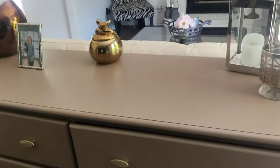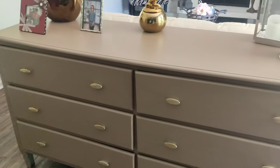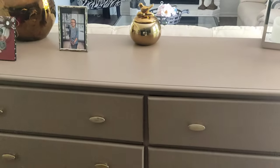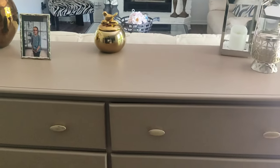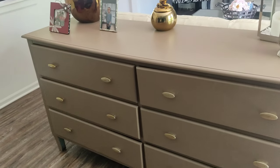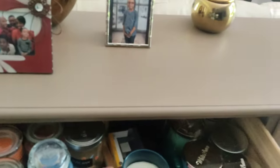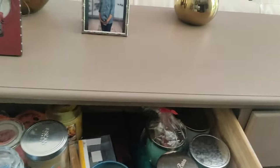So with this piece here, I'm sure you may be able to tell that this was actually a dresser. This is our old dresser that was in our bedroom. So I took the mirror off and painted it. And now I use it to store certain things in. I have more candles, and all the drawers haven't been fully utilized yet.